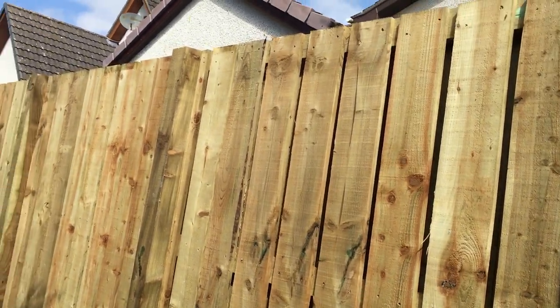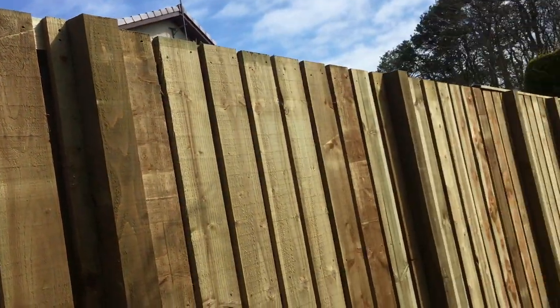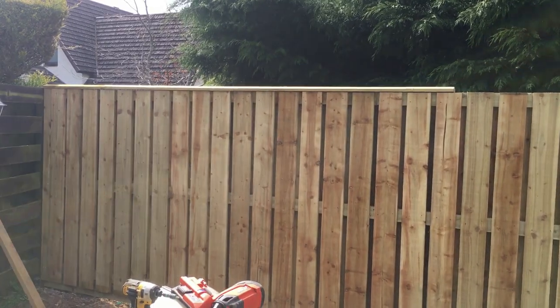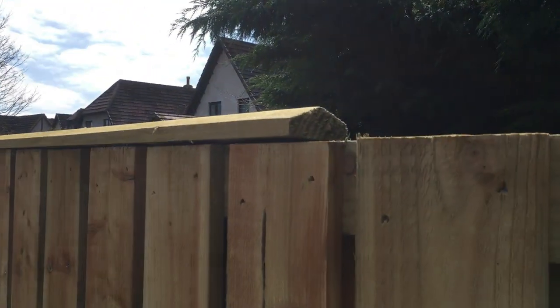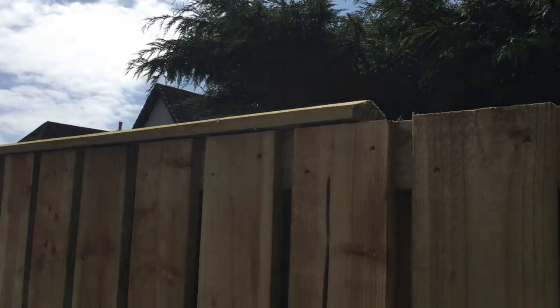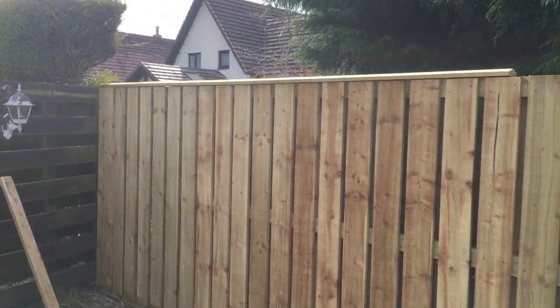So that's now done all the way along, so the next job is to put the capping rail on the top. You can see I've started there. So here's the first bit of capping, I've just placed it on. All that is a bit of weather capping, so basically protects the top of the boards from the rain. It also finishes fences off as well, gives it a neater finish.